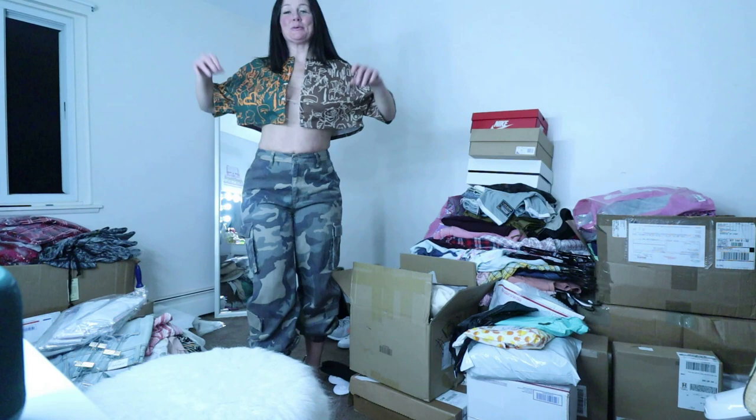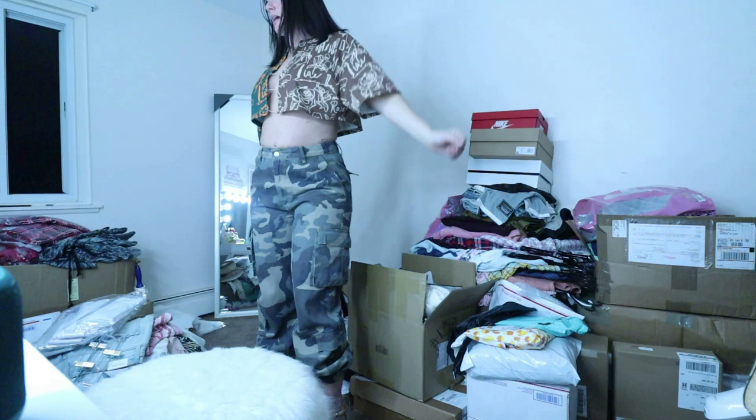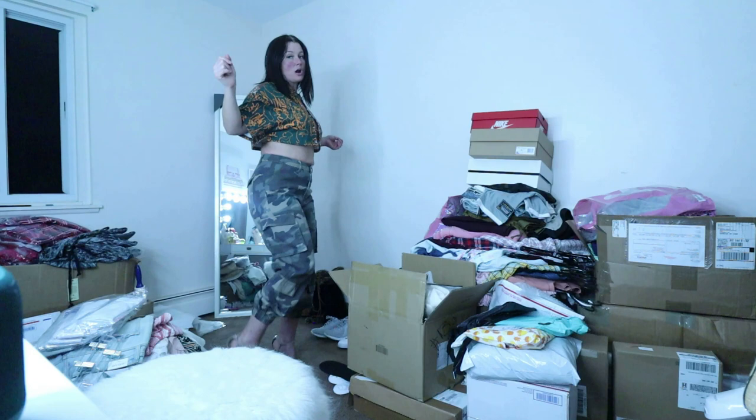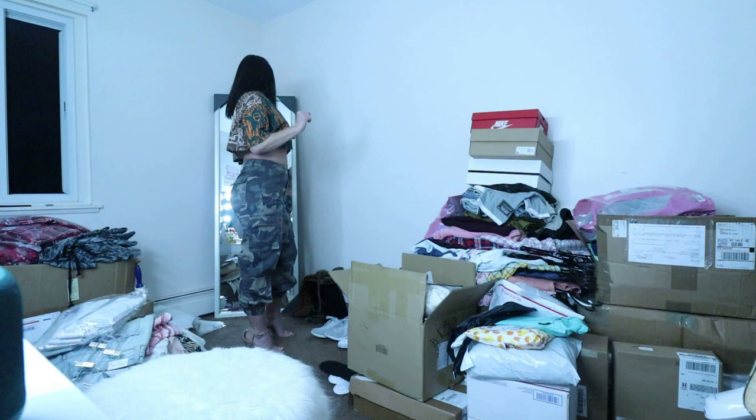Anyways, this is my top. This is so cute. I got this in a large. Tell me this ain't cute, y'all. I'm making a statement. And I could dress this up or down. I could wear some sneakers with this, or I could wear some heels with this. I actually pulled up my camo pants. I literally pulled them up a little bit, and I'm loving this look.